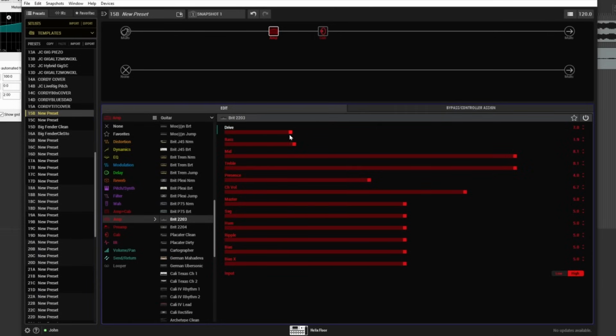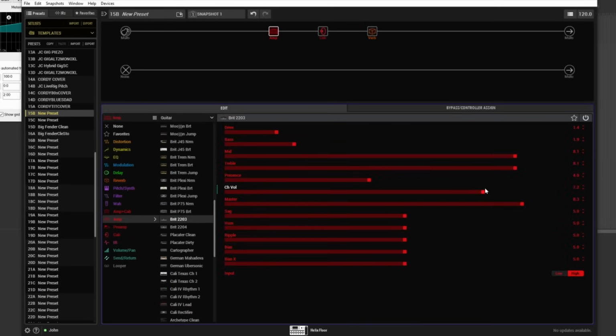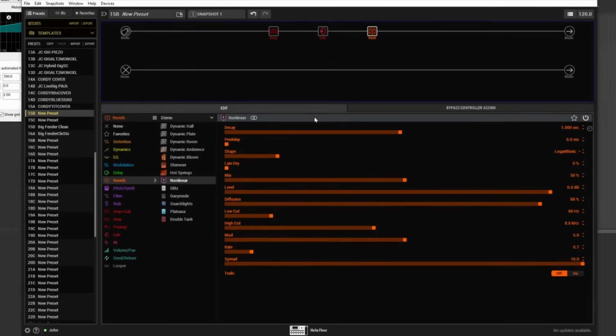Because we've got these bright caps in. Those kind of cleaner Marshall tones are going to probably be a bit more pleasant. Let's have a look at what we've got here. I'm going to try the non-linear. So, a really interesting set of effects here. Let's whack this diffusion up.